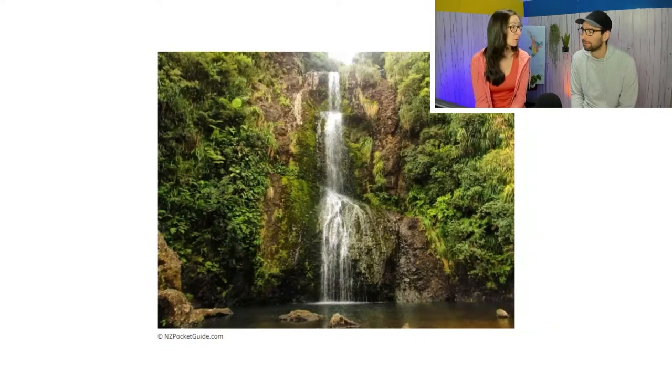So Piha is known for its black sand beach and its surfing, but just at the back of the town is a trail, about 1 hour, to this really beautiful waterfall, which again is split into multiple tiers. It's looking very beautiful. What else could I say? It's a good photo opportunity. Multi-tier waterfalls are always really a winner for me. I really do like it.